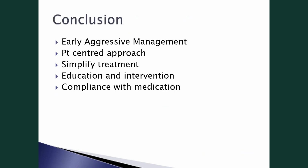In conclusion, early aggressive management is very important when it comes to newly diagnosed type 2 or type 1 diabetes. A patient-centred approach is always very important when it comes to dealing with patients of all ages. Simplifying the treatment, education and intervention, and compliance with medication.